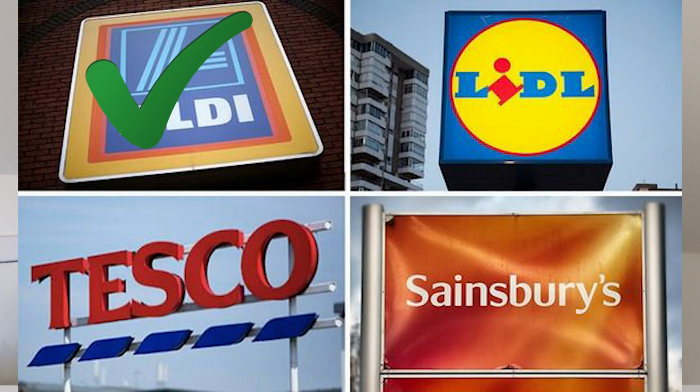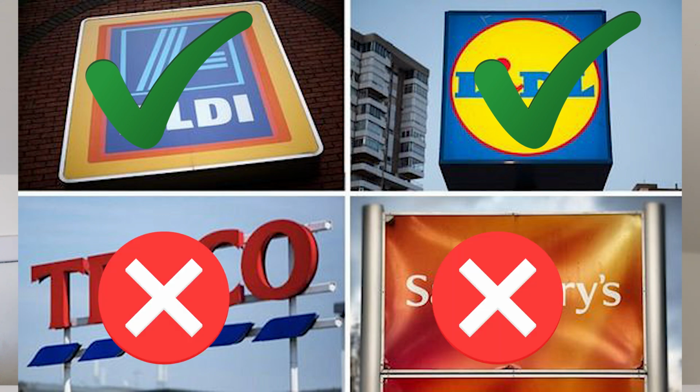Some quick changes you can make to reduce your spending are as follows. Firstly, start shopping at Aldi or Lidl instead of Tesco, Sainsbury's, Waitrose, etc. It may not sound like a big difference, but it really does add up over time. Next, make a meal plan.